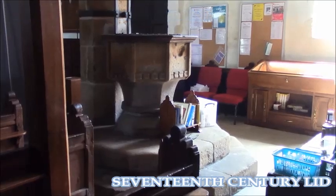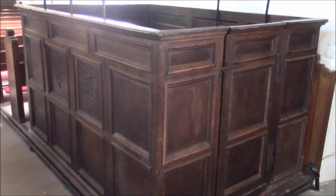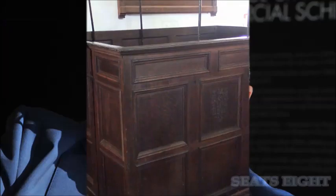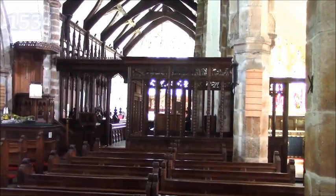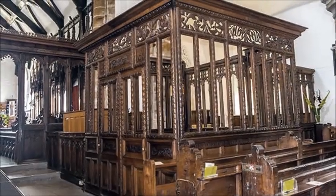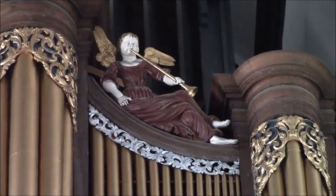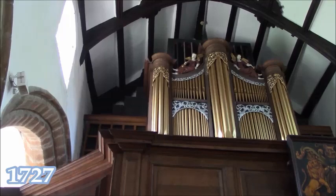There's a 15th century font with a 17th century oak lid. There's the church warden's pew from 1690. Presumably the church warden was extremely fat, like Eric Pickles, because it seats 8. There's St Anton's cage, originally constructed in 1534 to house the Knoll family of Reed. Don't ask me, perhaps they were aggressive worshippers. There's the obligatory piscina and a very large organ. The carry-on crew would be proud, dating from 1727.